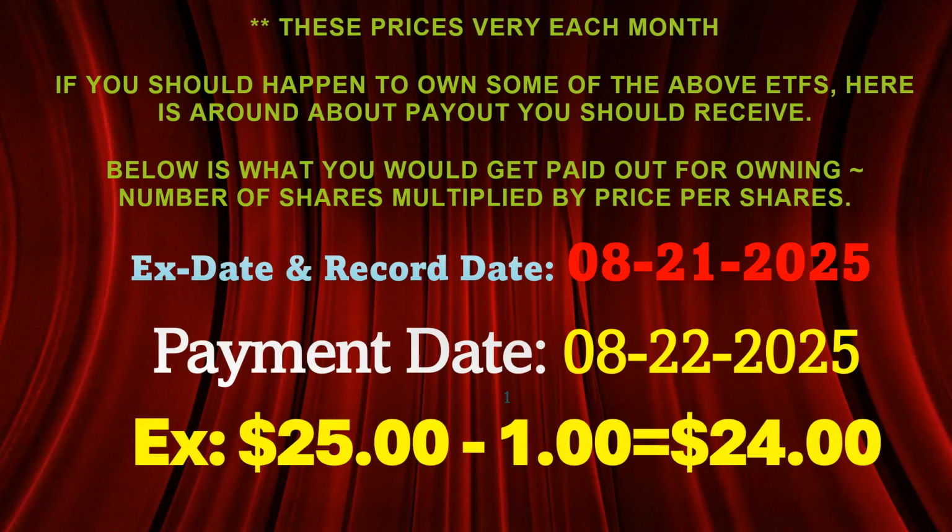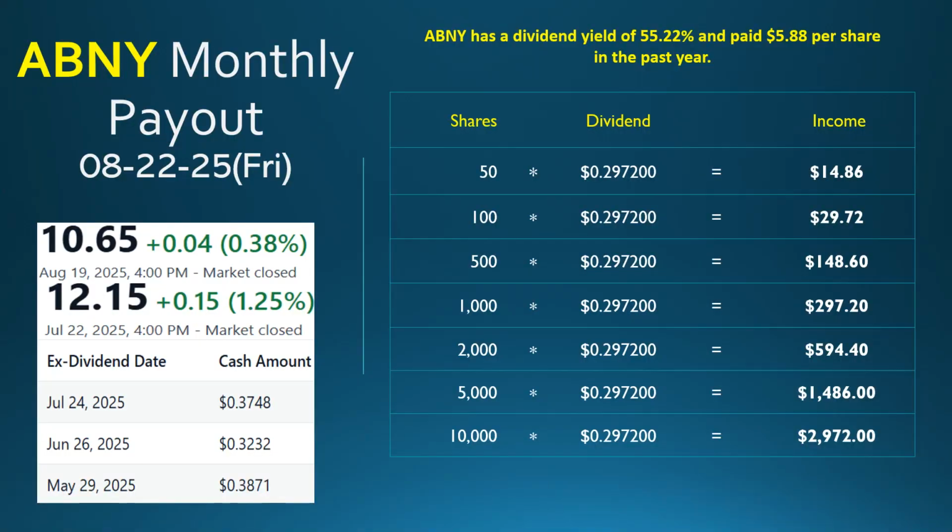For example, if it's $25 for a particular stock and it's paying out $1, the price will be reduced by $1. Yes, it'll be reduced by $1 or more depending on how the market is moving. First up, we have A, B, and Y.